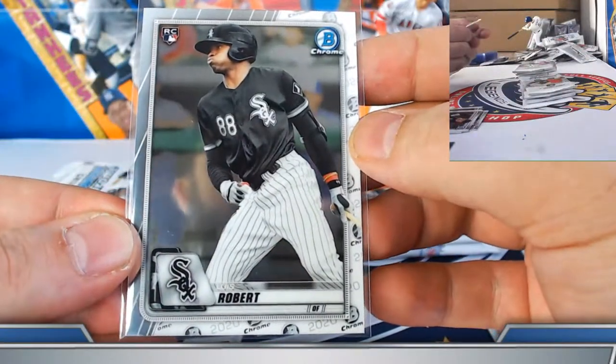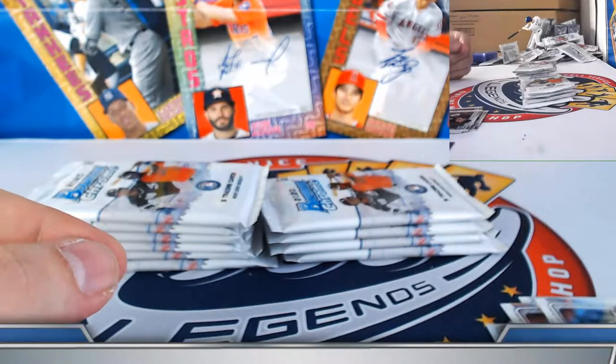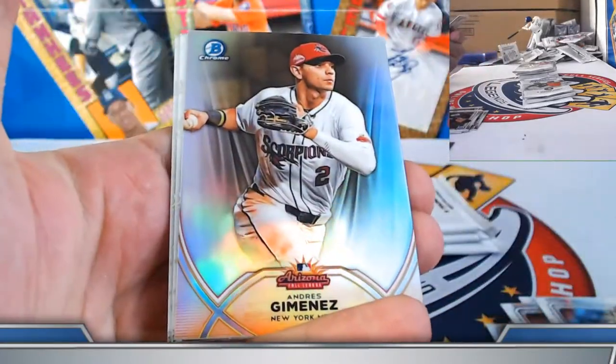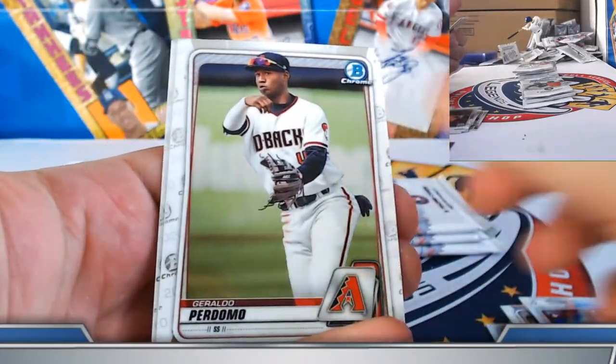We had two in the first case. I think we had a better count here. Three or four. We'll take a count here in just a second. Gavin Lux, Abraham Toro, base rookies. Jimenez, AFL prospect.